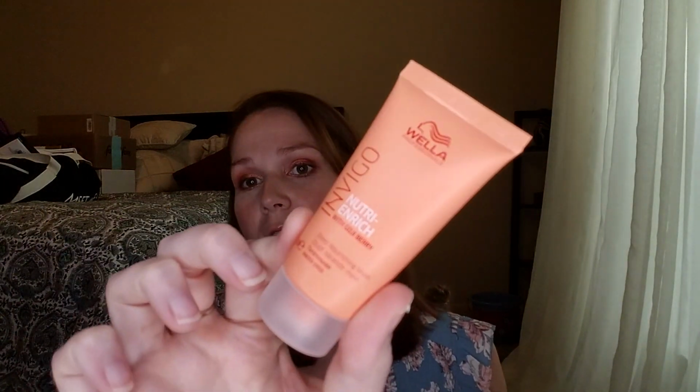This is worth £2.78, so less than $5. And this is supposed to work for dry and damaged, oh, it's a hair mask. Okay, dry and damaged hair. It's a mix of vitamin E and nutrient-enriched blend. It's supposed to help stress, frizz, and ensure revitalization of hair. So that's cool. All right, I always love a hair mask. In fact, I did a good hair mask today on my hair.